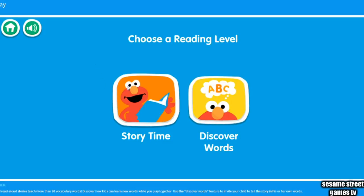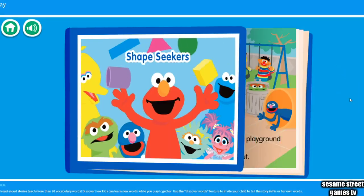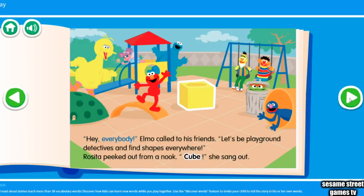Story time. Shape seekers. Hey, everybody, Elmo called to his friends. Let's be playground detectives and find shapes everywhere. Rosita peeked out from a nook. Cube, she sang out.